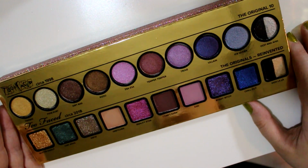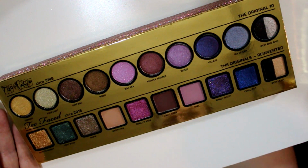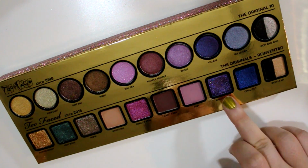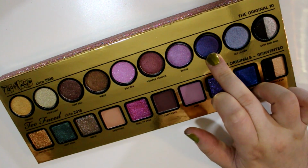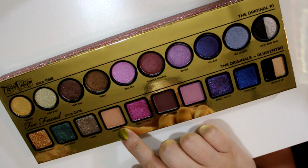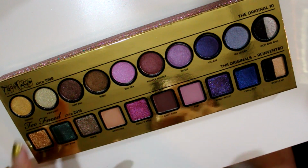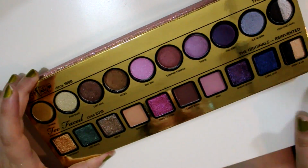Super excited about it. I'm excited to use this. I'm making myself use it this entire week to try and get to use every single color. But I've used a lot of them so far. I really like this one. That's like my favorite color in the palette. I liked this one a lot, but it had a lot of fallout. This is a really nice transition color, so is this one. I used this one. What else have I used in here? The I Can't Even shade. So the ones I've used so far I really like.